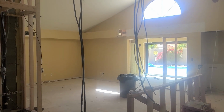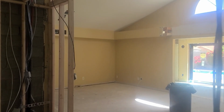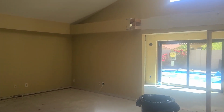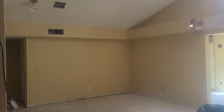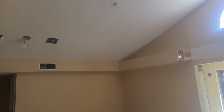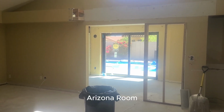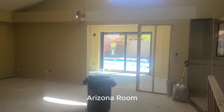Soffit here, we're evaluating the possibility of getting this handy dandy soffit over here to maybe go bye-bye or be condensed some. We've had Joel with our HVAC company out to help evaluate if we can get our ductwork from this vent up here across to that back wall, because that serves for that Arizona room, which is going to be fantastic when it's open to this space.